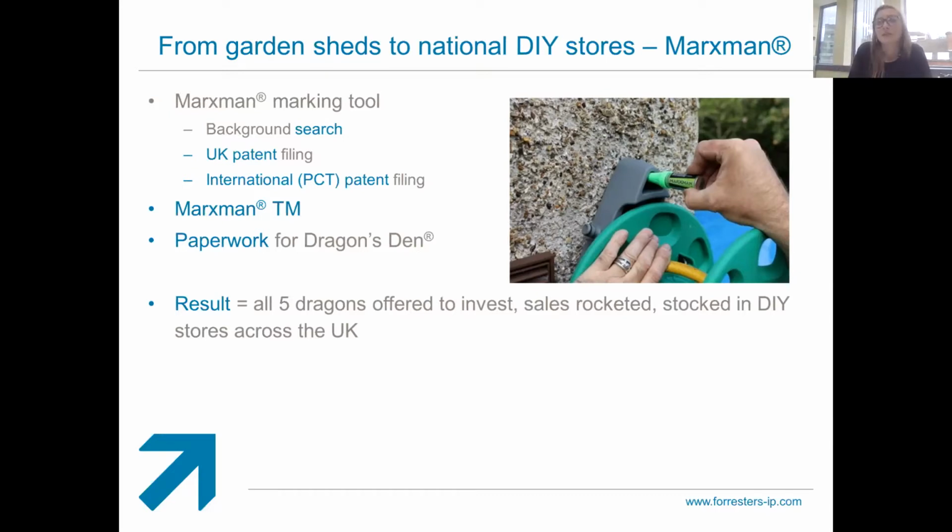So what Forresters did, we did a background search to see what was out there already, to check that they should actually proceed with filing a patent application. The background search was positive, and so we filed a UK patent application, and then after 12 months they did the international patent filing. They also have a number of trademarks, and finally they also went on to Dragon's Den, and we helped with all the paperwork for Dragon's Den.